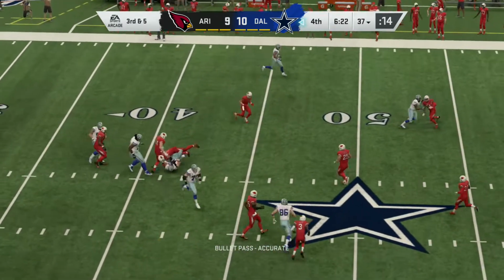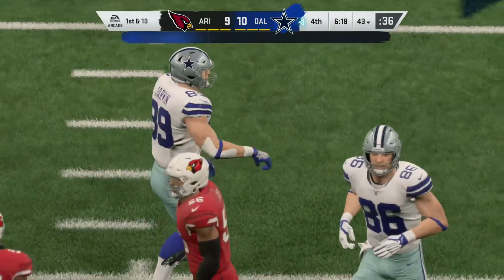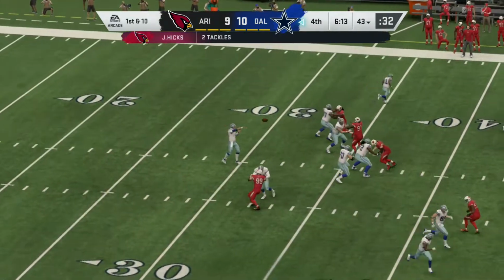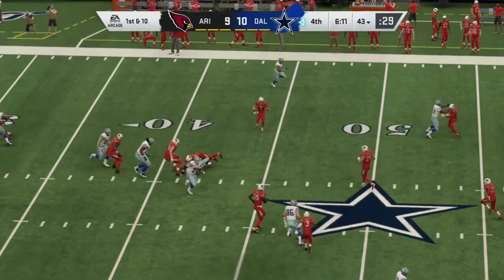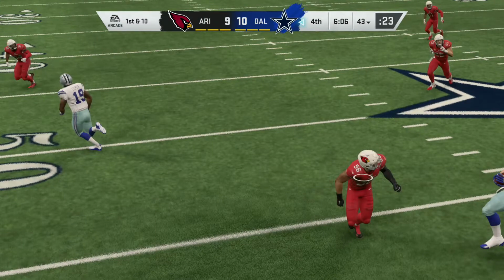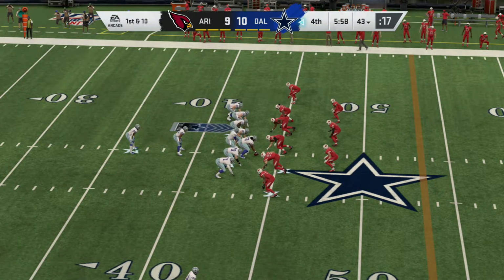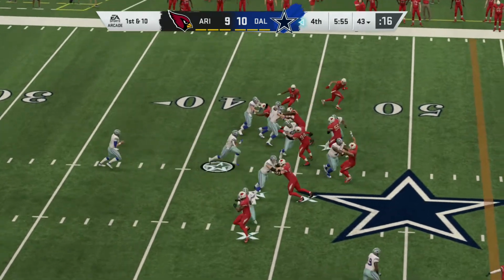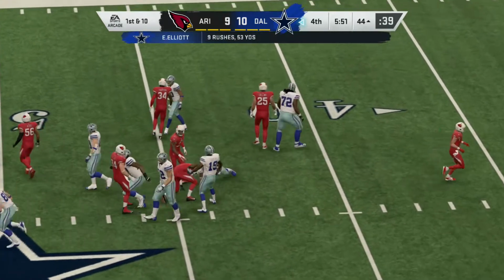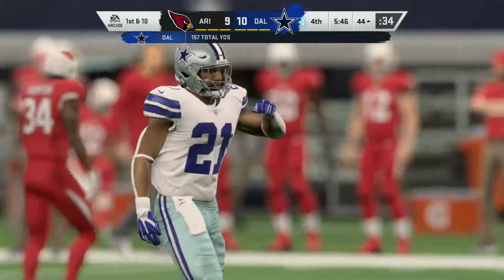Prescott connects here with the tight end Blake Jarwin. And he's taken down at the 43, but not before picking up the first. That's his first catch so far. They've held him under wraps, but he's got a first down there. They'll try and run some clock now with Elliott. And taking it across midfield and inside the 45. It's a gain of 12, and the Cowboys pick up the first.